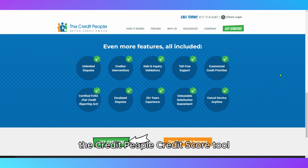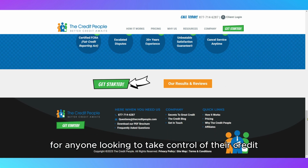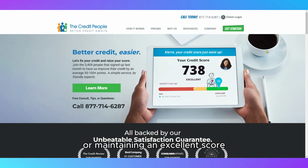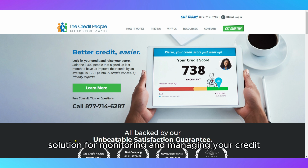The Credit People Credit Score Tool is designed for anyone looking to take control of their credit, whether you're starting from scratch, recovering from setbacks, or maintaining an excellent score. Its user-friendly interface and commitment to actionable insights make it an excellent choice for all users. In conclusion, the Credit People Credit Score Tool is a robust, reliable solution for monitoring and managing your credit.